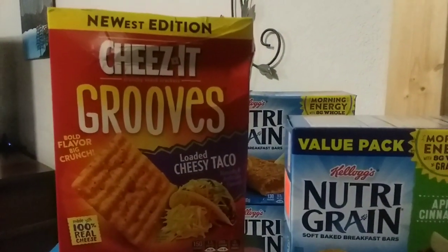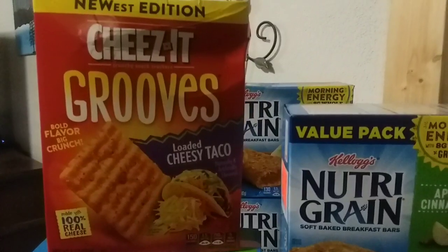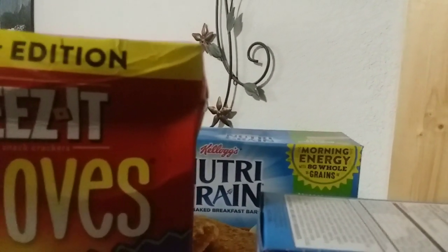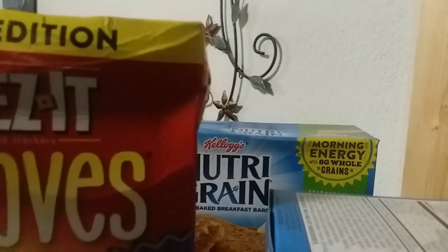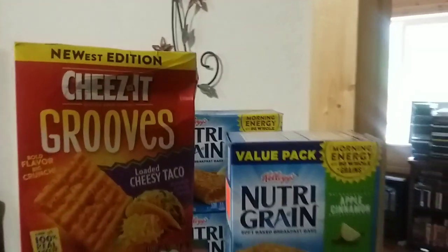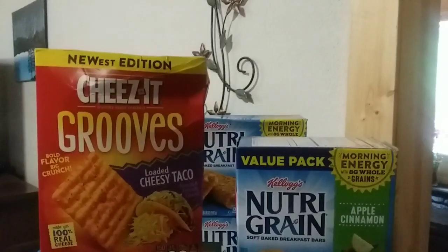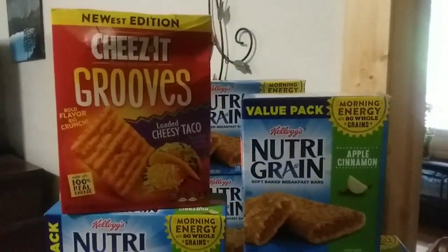I think it is. And I just got this because I like Cheez-Its, and these were on sale, and the only reason they were on clearance is because this box is dented. It actually still has like over a year left on the expiration. So let's see. Yeah, it's got like a year left on its expiration. But as you can see, the box is dented, so they put it on clearance for 95 cents.